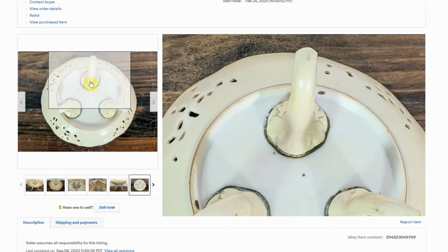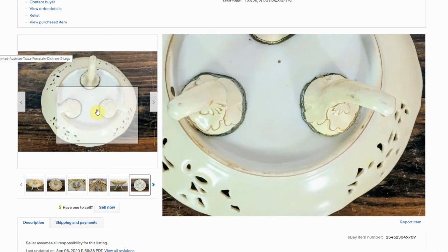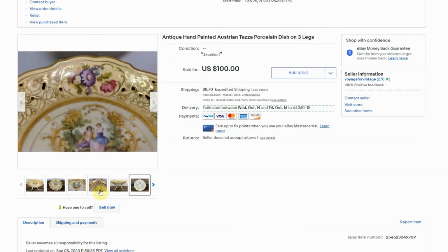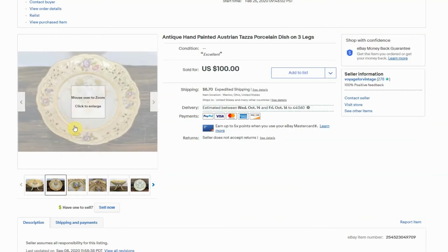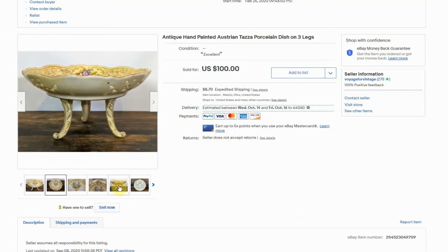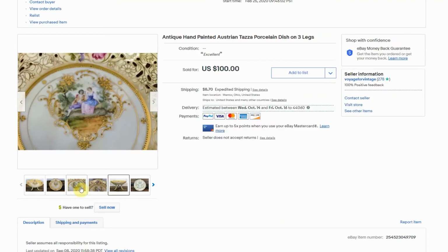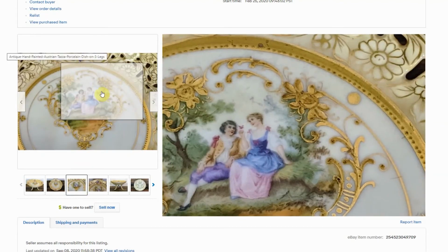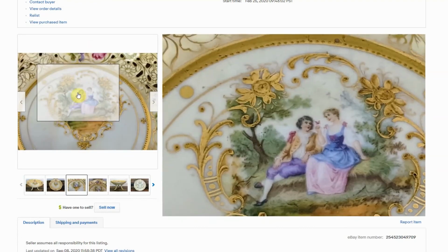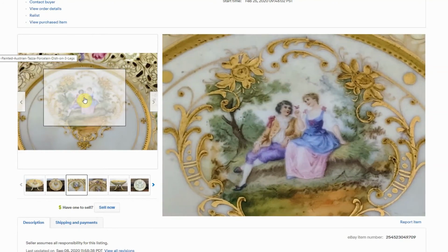Didn't have a mark, so I did have to turn to one of my antique identification Facebook groups to see if anybody could ID it, and they said it was Austrian. Not exactly sure what company made it, but it was in really good condition for the age. A lot of times I would think, just over time, that possibly one of the legs gets broken off or something gets cracked, or a lot of times too with these hand painted porcelain dishes, the paint will get rubbed off pretty bad, and it just kind of turns into somewhat of a scene instead of being able to tell what it really is.